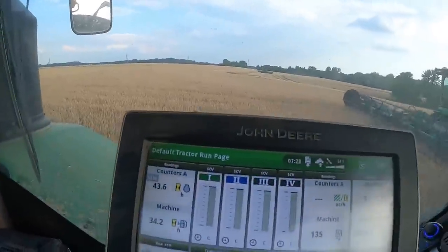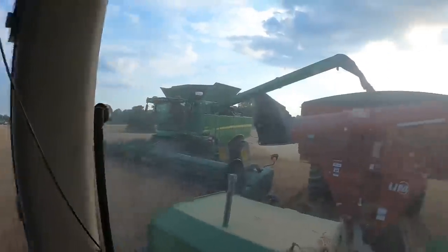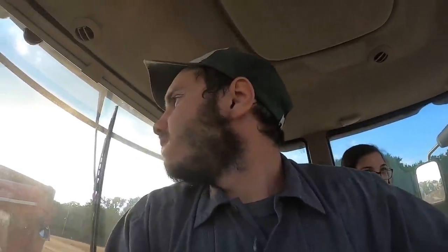It is currently 7:28 and we're still cutting wheat. Right now, currently Alex is dumping on me, as you can tell. But, yep, we've been going at it since about 1 o'clock.